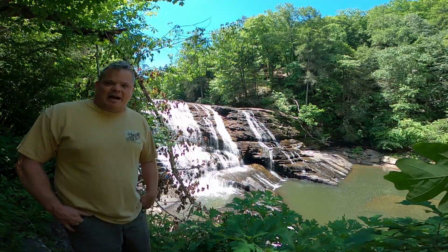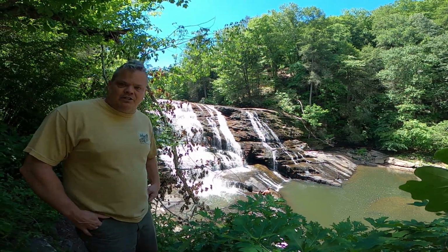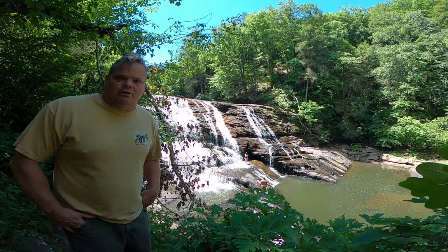This is the cascades behind the nature center, and often there's a whole lot more water coming off the top of the cascades, and this is just another example of a great swimming hole here at Fall Creek Falls State Park.